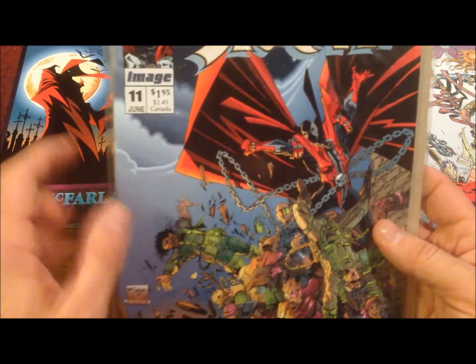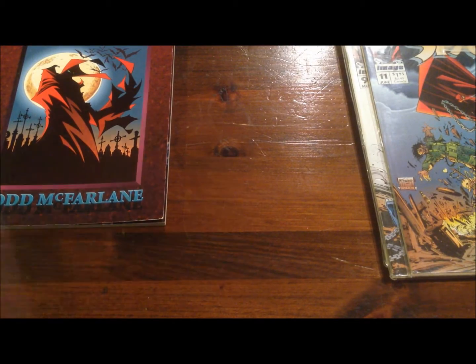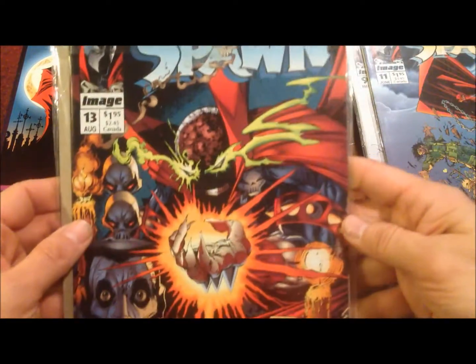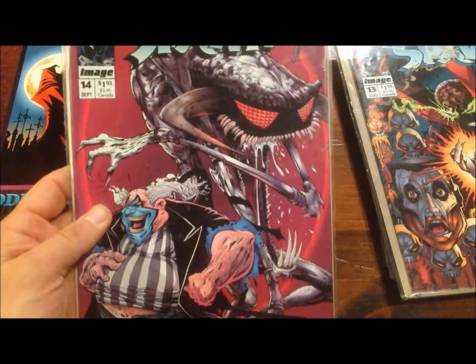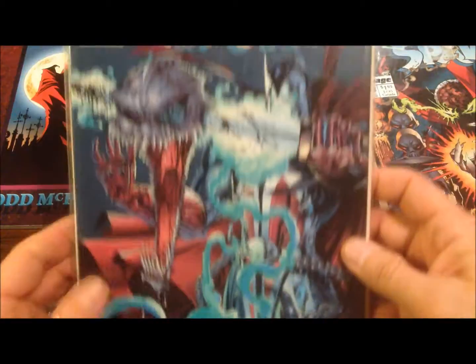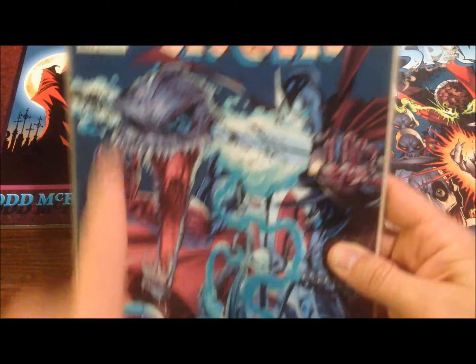Issue number 11. This one jumps around a lot. I do not have a complete run of this. Issue 12. Issue 13. There's Chapel. Issue 14. I always like the Violator comics.